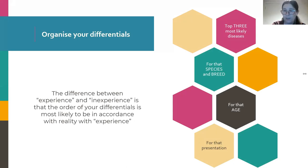For the species that you have in front of you, whether it's a dog or a cat or a bird or a budgie or a turtle or a rabbit. For that breed in particular, it's different if it's a Jack Russell or a Labrador. For the age of the patient and for the condition it is presenting for. A lot of people start to forget to do this as they go on to busy consultations, 10-minute appointments and so on. You forget to organize in your mind.